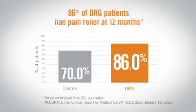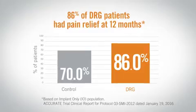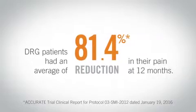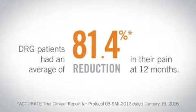The US pivotal trial, known as the ACCURATE study, directly compared DRG stimulation to traditional spinal cord stimulation for the treatment of CRPS of the lower limbs. The results that we saw were dramatically different in the comparison of those two, and the success rates were significantly higher.